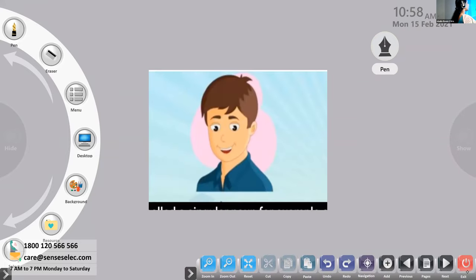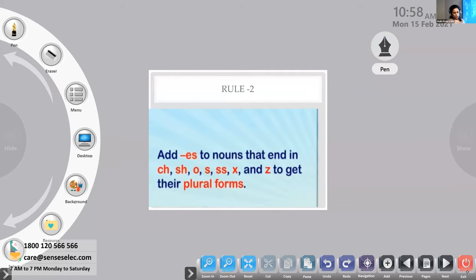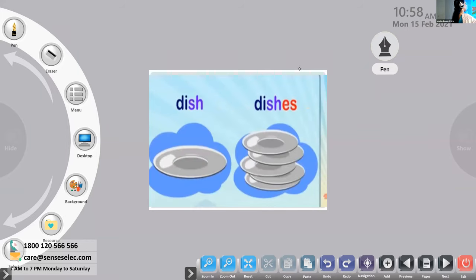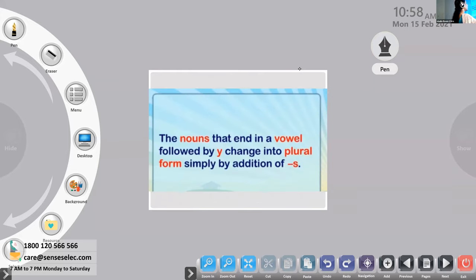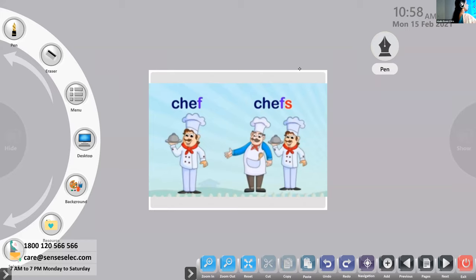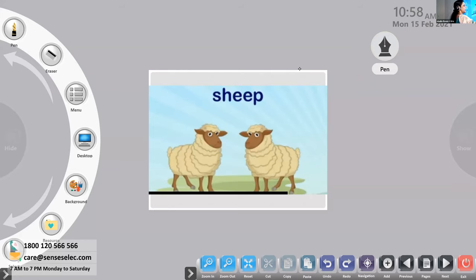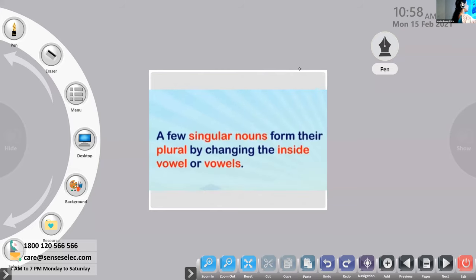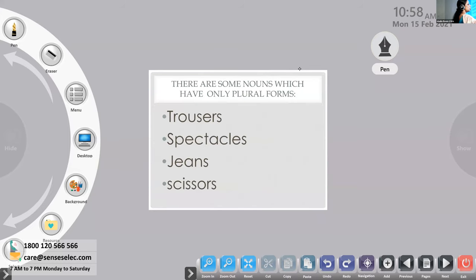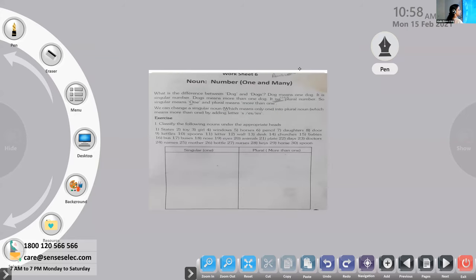So I wanted all of you to get ready with your workbook, page number 52. Please get ready with your pencil and your workbook. All the rules I've already revised well before. The notes have been sent to the group, so see that you go through the rules very well. Learn each and every rule thoroughly. For the examinations too, only the words which are given in the workbook will be asked, not more than that.